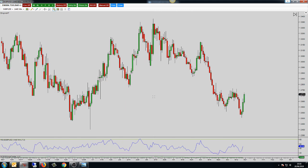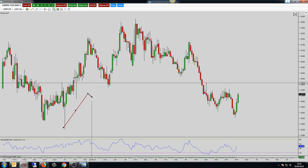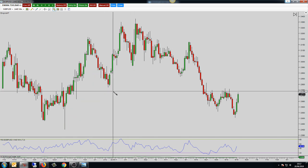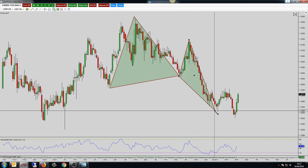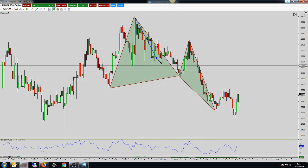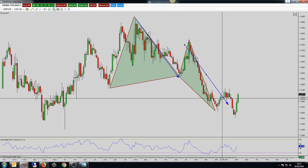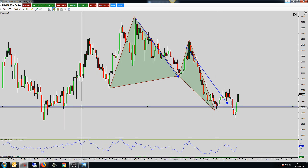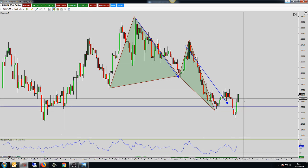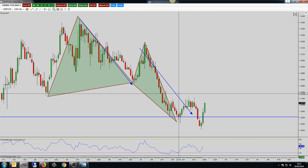A couple of weeks ago we spoke about this pattern, X to A to B, B to C, CD completion down here. So it was a butterfly. We also had an AB equals CD pattern here, which came down to this zone. And I said pay attention to this area just here, because we've got this wick. And so we could actually be seeing a head and shoulders play out here.